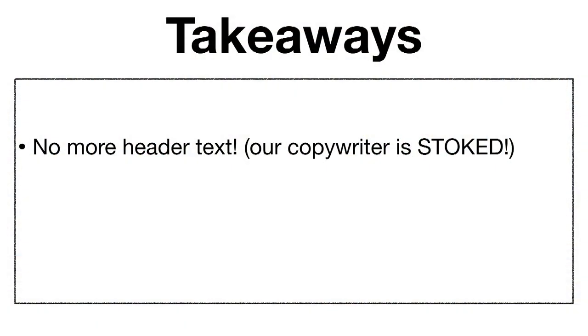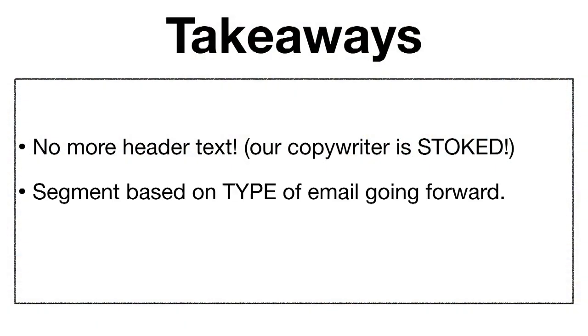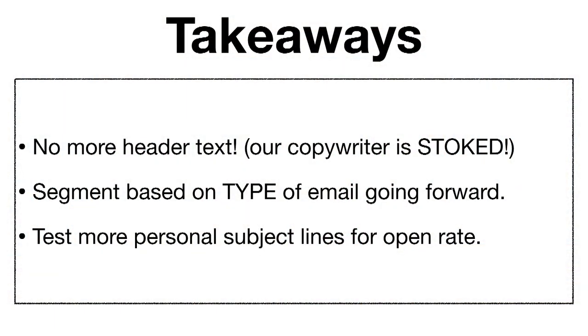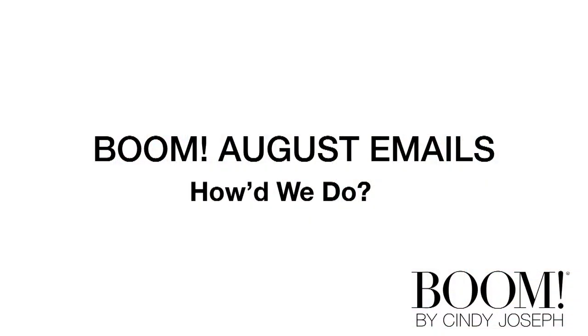So some takeaways from our overall email marketing strategy for August. No more header text. Our copywriter is stoked that she no longer has to write these. Segment based on type of email going forward. Instead of weekly, monthly, bi-weekly, things like that, we're going to ask them what they actually want to receive. Do they want to receive our WATPARs? Do they want more of our blog posts? Do they only want sale emails? We're going to try to gauge what they actually want to get. And then test more personal subject lines for open rate. We're going to dive in deeper with more personal topics, ones that resonate with our audience going forward. And that's how we did in August.